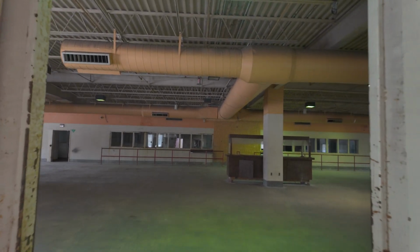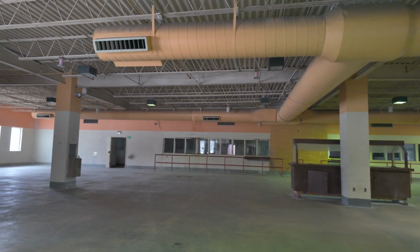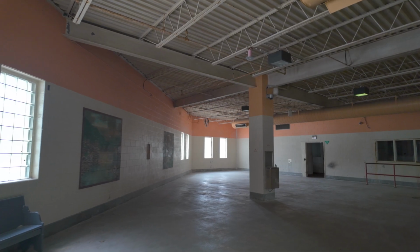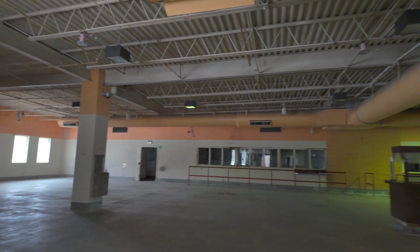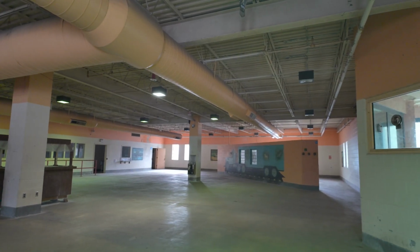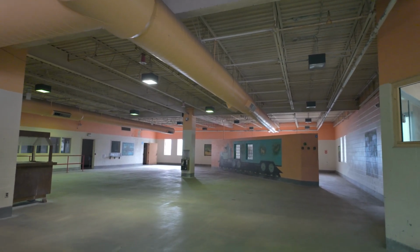I'm Austin. Today we are here in Moundsville, West Virginia at the Moundsville Penitentiary. We're going to be taking a look at the old cafeteria here. So as you see, as we walk in, we get to the main seating area. This is where all the tables would have been for the prisoners to sit.